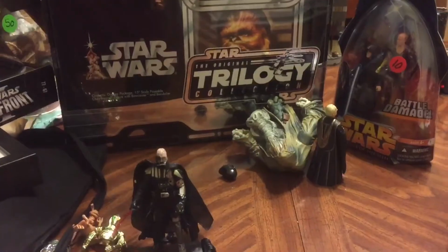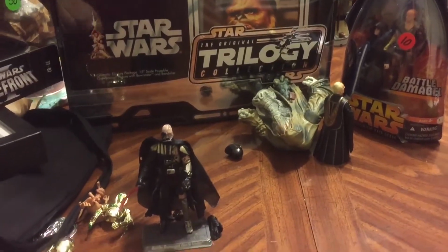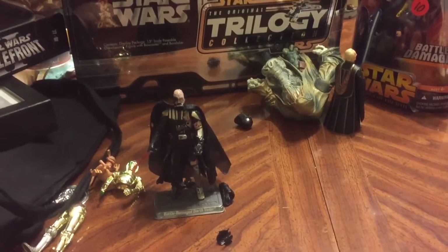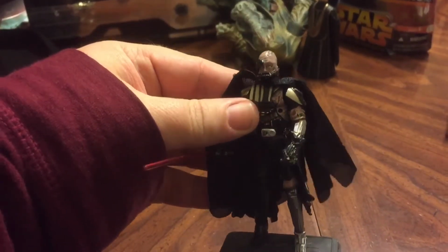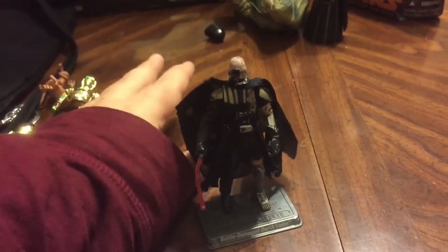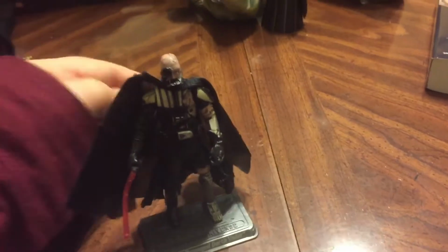Spent one day at Emerald City Comic Con, and I picked up a couple of things, not a whole lot, but just a few extra pieces for my collection. I did find a nice Force Awakens Battle Damage Darth Vader. I always liked the look of this figure, so I wanted to pick up another one.